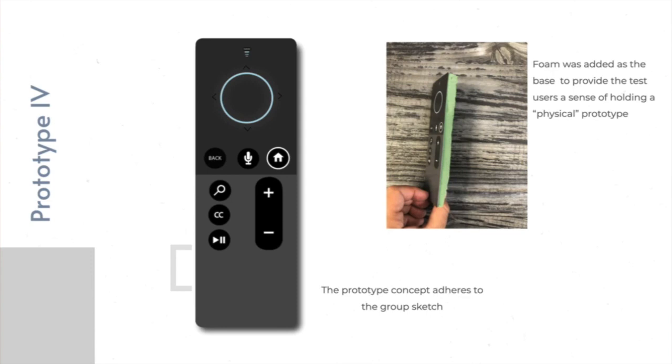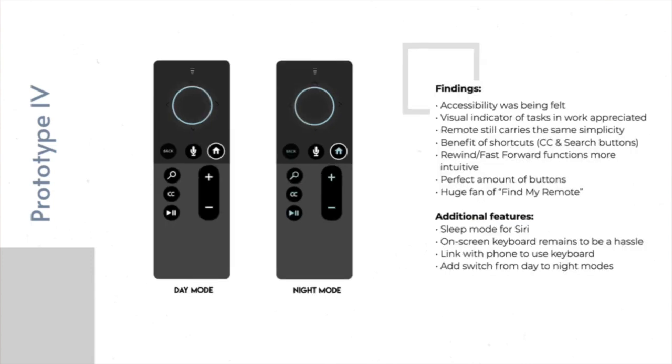Prototype 4, the Control 2, was constructed by adding a foam base to the printed illustration of the prototype so test participants could have a physical device to hold. Testing with Prototype 4 showed that the users found the accessibility experience was at the forefront, especially with the addition of the closed captioning button.